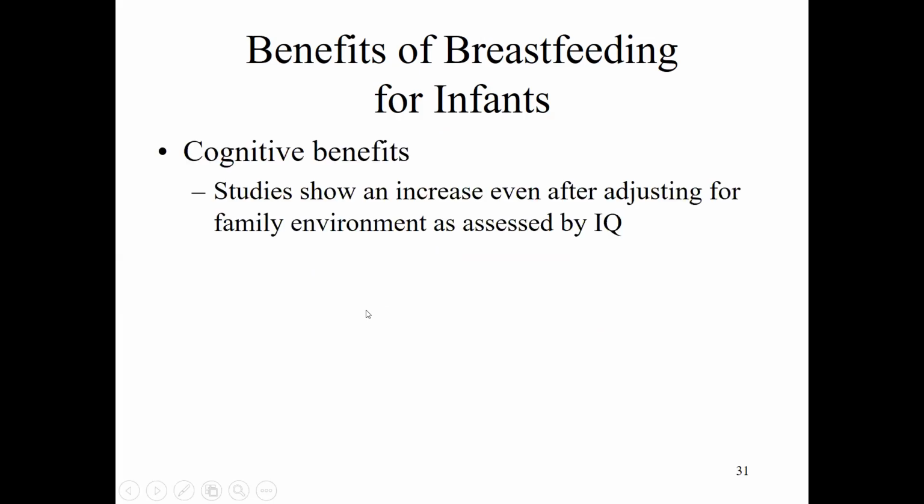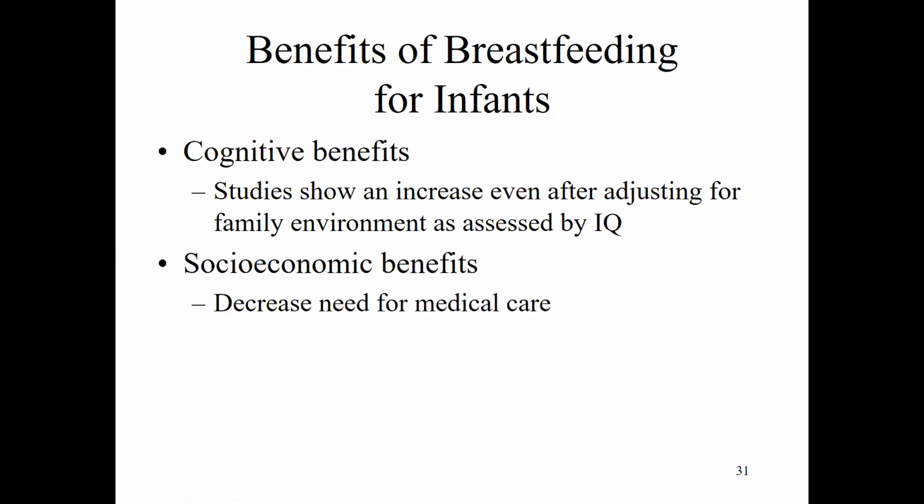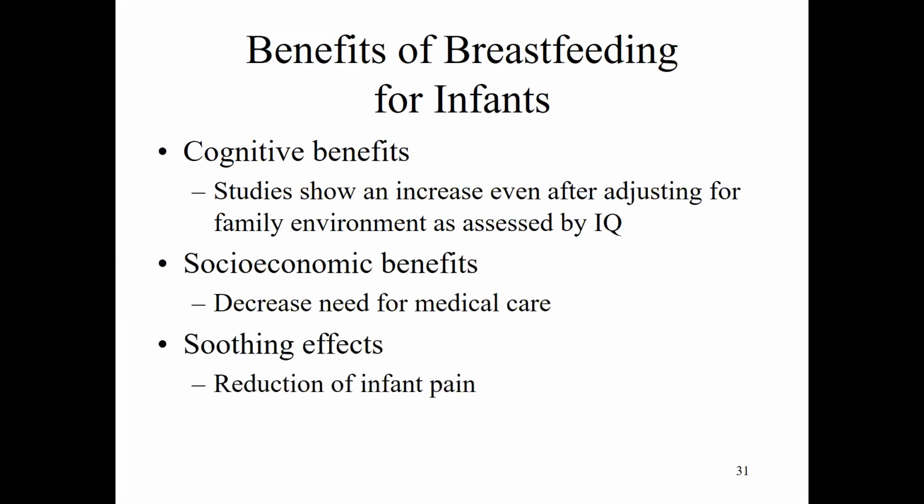There's actually a couple of slides about this, so lots and lots of benefits. Cognitive benefits, it seems to help with brain development. Socioeconomic benefits, because their immune systems tend to be stronger, there usually are fewer doctor's visits. It's very soothing for an infant to breastfeed. There's a lot of bonding that happens. And if they do have an earache or something like that, it can help soothe them.